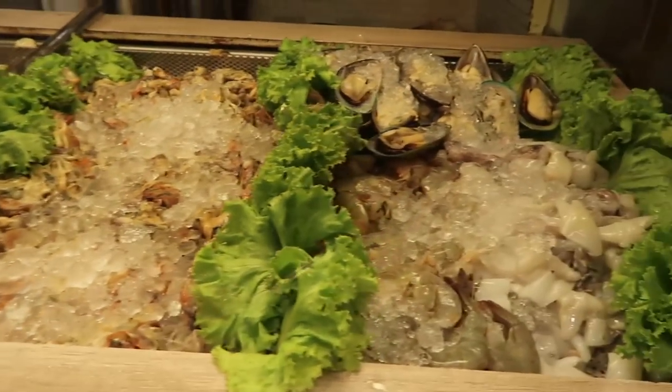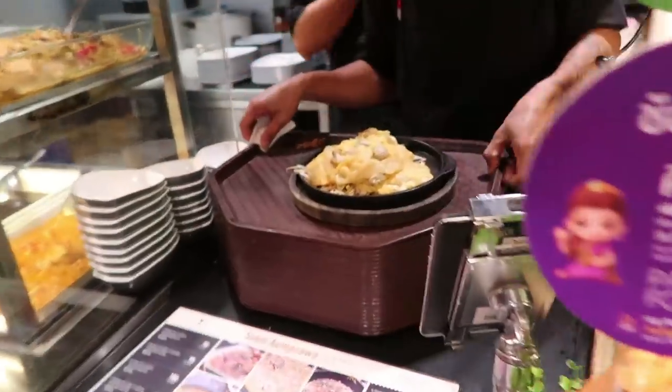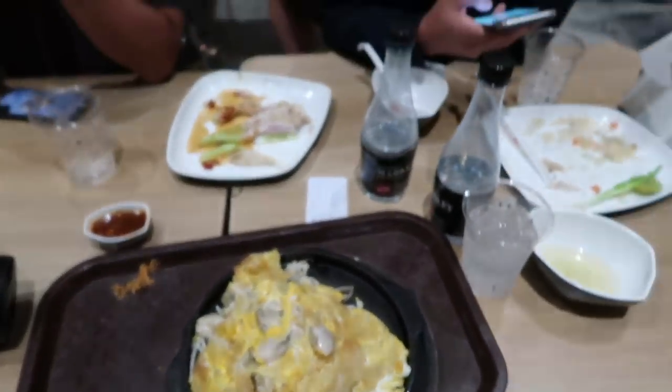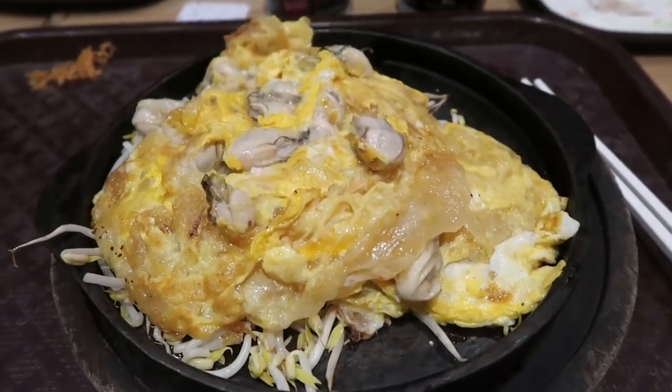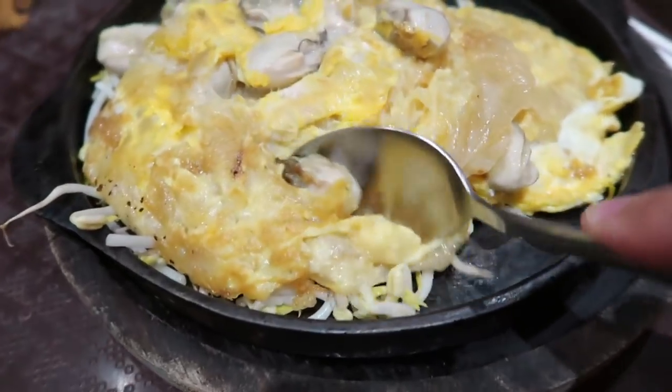Mussels. Yum. Yes. Look at it, Mabuhay High Squad. Yes, thank you. Oh, on a hot plate. OMG, guys. Oh, what's that, oyster omelet? Yes, let's have. Let's eat it. It looks delicious. OMG, guys. Come on, taste it. At least taste. Oh, look at how delicious that looks.